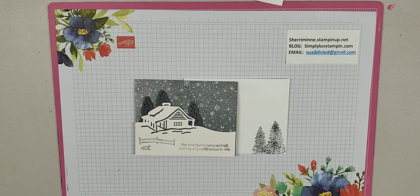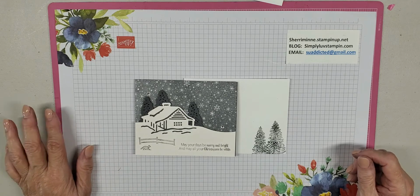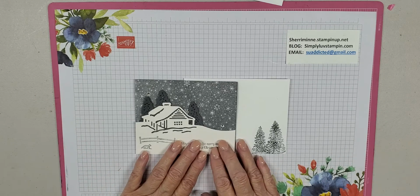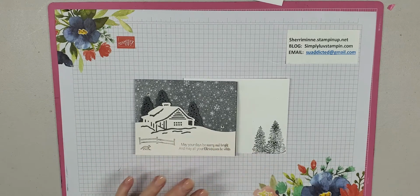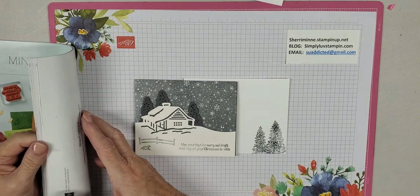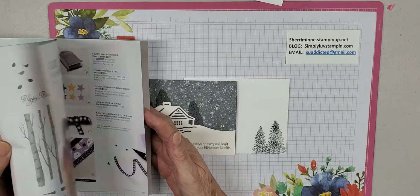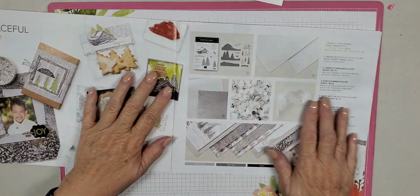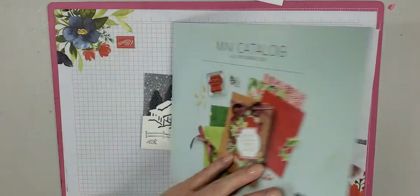Today we're going to be working on a card featuring a bundle from the new mini catalog that runs from September to December, and it's one of my most favorite bundles in the whole catalog. I will show you where that is as soon as I find where I set my catalog. Here it is, hiding from me. This one is called Peaceful Cabin. Here we go. It's on page 37, and this is the mini catalog.